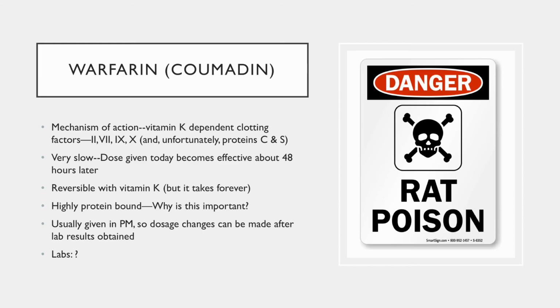Well, that's because of this whole protein binding thing that we talked about. They're on the warfarin, they have achieved steady state, and there's a certain amount of warfarin that's attached to the albumin molecules in the blood, and the albumin can't hold any more warfarin, so any extra warfarin that's not attached to the protein is now biologically active, floating around in the blood.